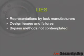And so that's where we lead into. So we demonstrated the locks, go into the lies, the representations made by the manufacturers, design failures, issues, incompetence, failure of imagination, and the fact that the security engineers don't contemplate these bypass methods as they're engineering these locks.